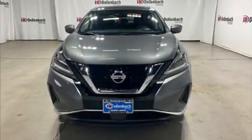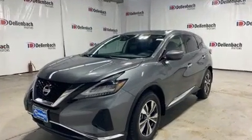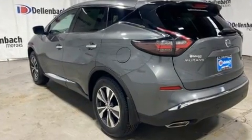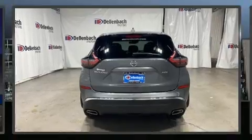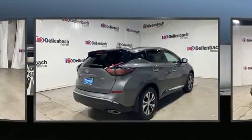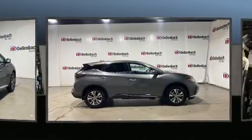Sensibility and practicality define the 2020 Nissan Murano. With less than 30,000 miles on the odometer, this four-door sport utility vehicle prioritizes comfort, safety, and convenience. Under the hood, you'll find a six-cylinder engine with more than 250 horsepower. And for added security, dynamic stability control supplements the drivetrain.